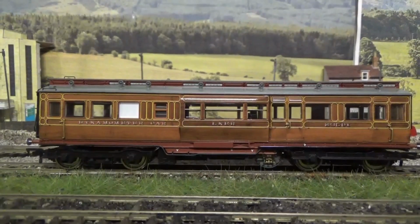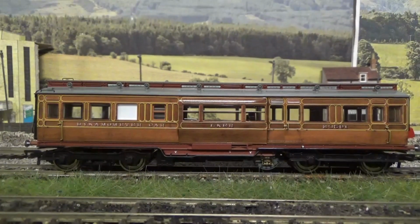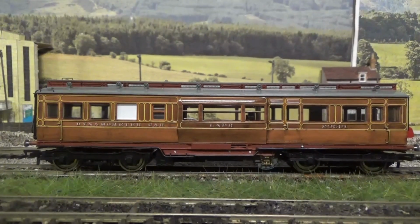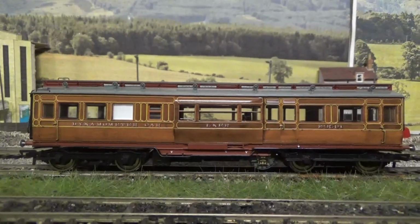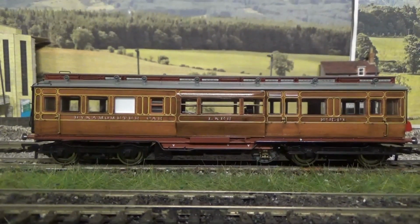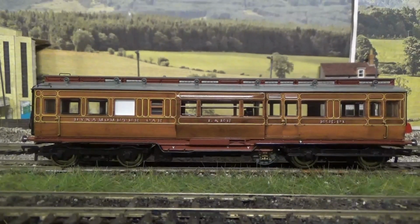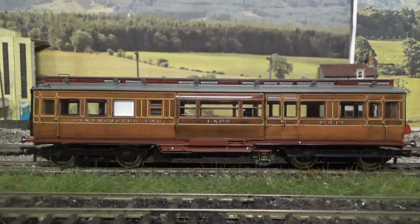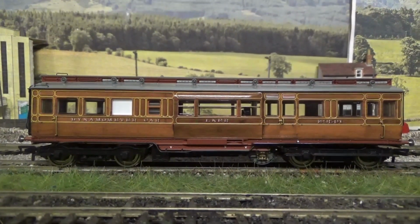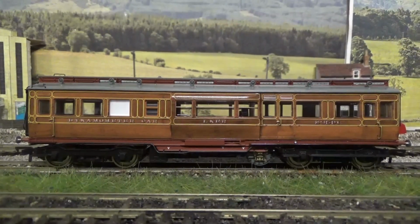You've got dynamometer car, LNER and the coach number. Correct style numerals and font, crisply and neatly applied. And then you've got the teak look on the bodywork. And the way it's been done, it really does look like it's been made of wood, and it just looks fantastic. You've also got the roof as well, which for this condition, as per the prototype, for this particular period, it did have a grey roof.